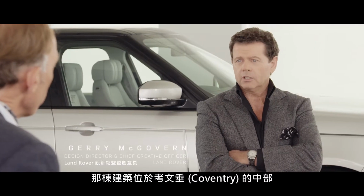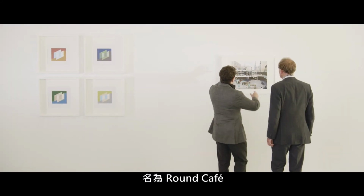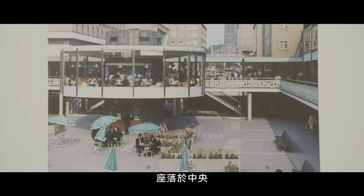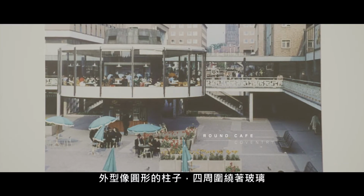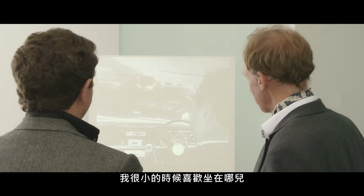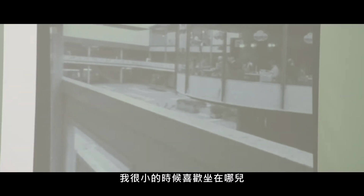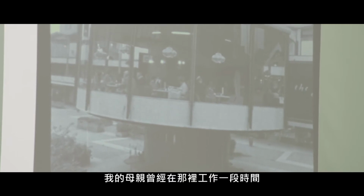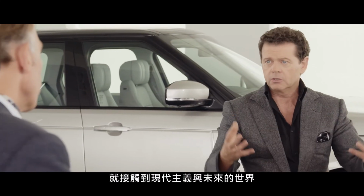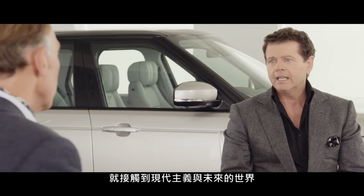What was that building? It was right in the centre of Coventry, and the building was actually called the Round Cafe. It sat on a central column, cylindrical, with a lot of glass. And as a very young child, I used to sit in there. My mother worked in there for a while. So I was introduced to this world of modernism and futuring from a very young age.